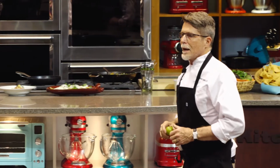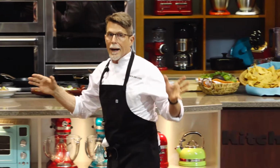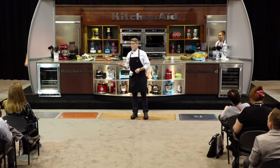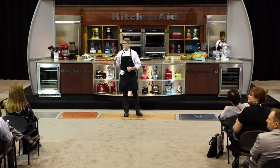If you see ones that have purple blush on them, and a lot of times in the Mexican grocery stores you will find them, buy them. They're way more complex in their flavor. And they'll sometimes just be called tomate de milpa, from the cornfields. They're super good.